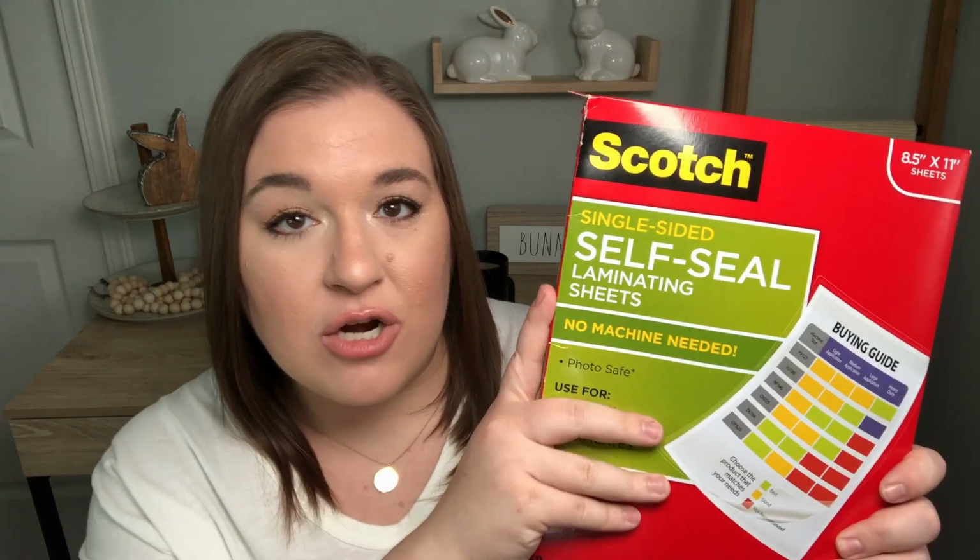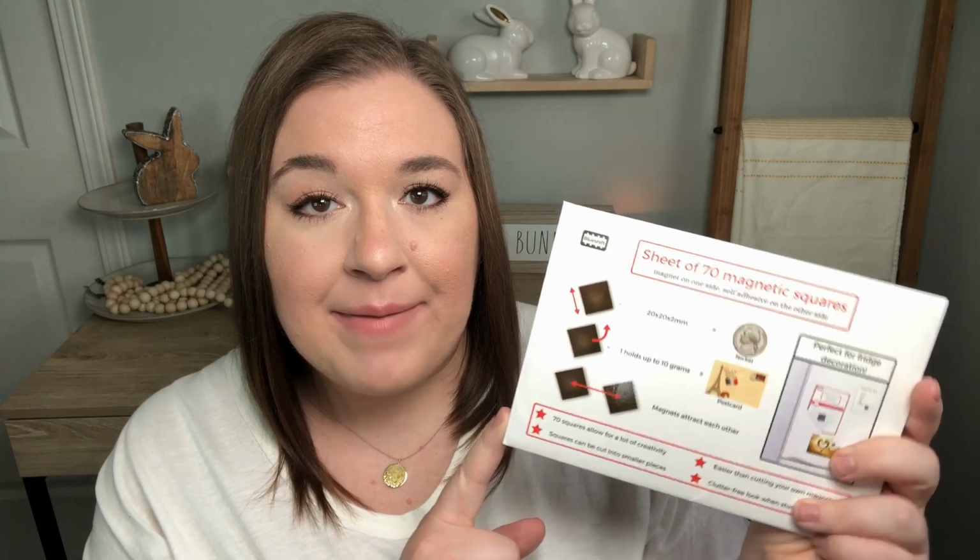One side, these are sticky, so they just stick to the top. And then I purchased these magnets, again from Amazon. I'll link them down below. And I just placed them on the back. So for the larger ones, I did 2 magnets, and then for the smaller ones, I cut the magnets in half and put one on each end, and they've held up beautifully. I am so happy with these.